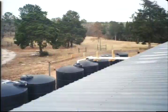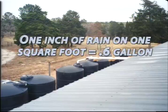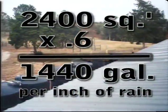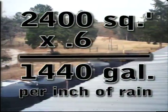Our biggest rainwater collection system collects water off the roof of this 2,400 square foot barn. To determine how much water you can collect from a roof, you use the same formula as before. The amount of water that 1 inch of rainfall puts on 1 square foot of area equals 6/10 of a gallon. Note that you only need to know the area the roof covers. The pitch or slope of the roof is not a factor. From the 2,400 square foot barn, we collect 1,440 gallons of water with every inch of rain that falls.